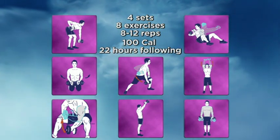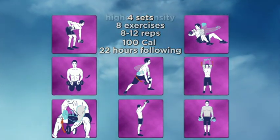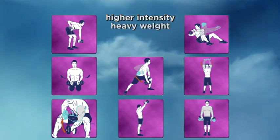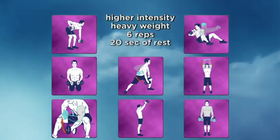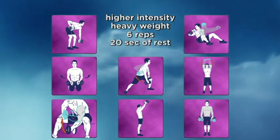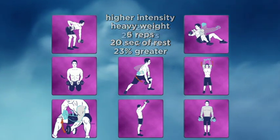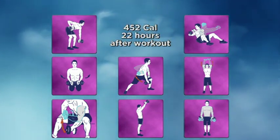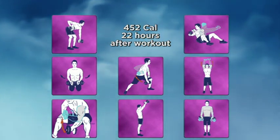However, the authors of this study also found that if the resistance exercise was completed at a much higher intensity, this time using heavy weight to complete exhaustion for 6 repetitions, with only 20 seconds of rest between sets, the calorie burn was 23% greater than the traditional group. The high-intensity group burned 452 calories over the same 22-hour period. And best of all, most of the extra burn was from fat.